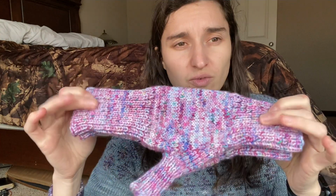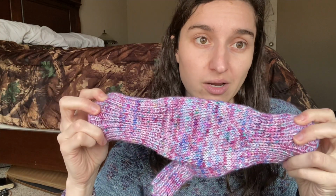Point Edwards mitts, they are a free knit 2 pattern, except the ribbing is not twisted rib, it's regular rib. I wasn't doing twisted rib. I did one pair at the beginning of the year that were twisted rib and decided I don't want to do that again.